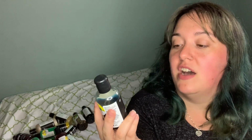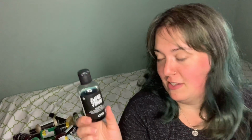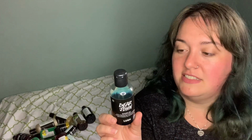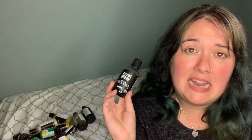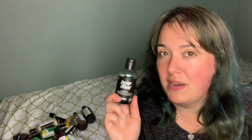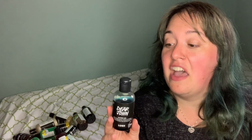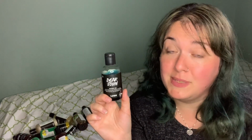Dear John. Really love Dear John. It's coriander, clove, and cedarwood. It's just a very masculine scent to me, which is kind of funny because I was just saying how that one smells so feminine to me. But yeah, cedarwood I love, clove I love, and I actually really like Lush's more masculine scents. I feel like they don't put out enough of them, so I've been kind of hoarding this one. This one was from Father's Day of last year, and I still have probably like 2/3 of the bottle because I don't want to use it, because I don't want it to go away.